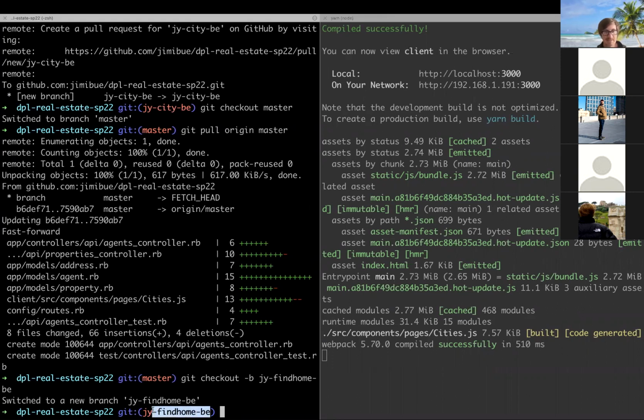Now, when I'm on this find home backend branch, it's not going to have this agent history as part of this branch, the changes I made to this agent.rb, which maybe is where the bug exists. I would go look at this pull request once it's done to find this bug, but it's not in the right spot.